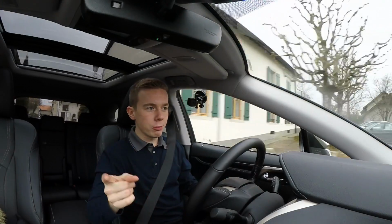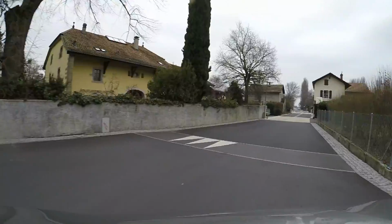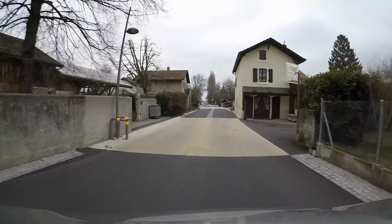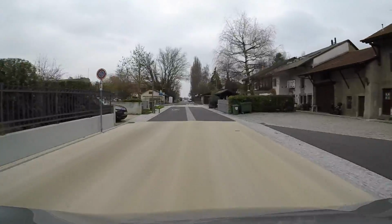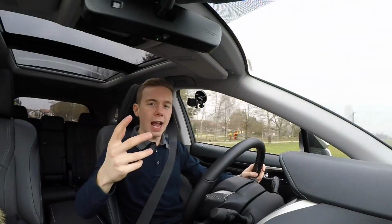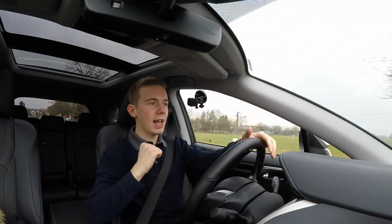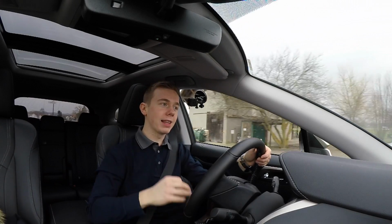And when you switch from the normal mode to sport, everything opens, the valves are opening, and just listen. The car grabs the road and the three engines are working, giving you a massive power to the car. So yeah, the test drive is over.